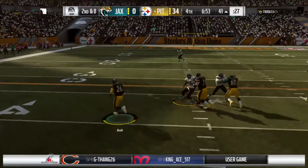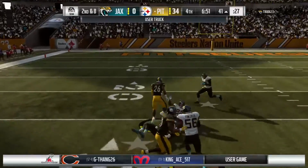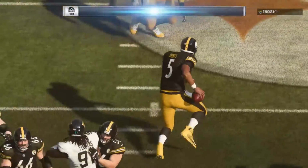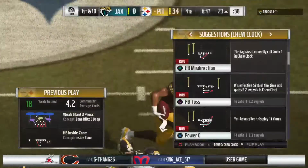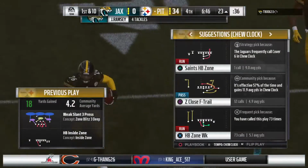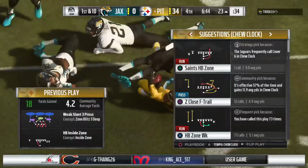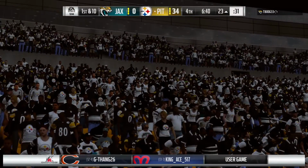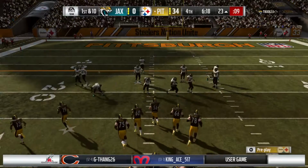The give is to Bell. And an alley to run. The Steelers able to pick up 18 yards there. I think this defense tired of seeing him run the football, and this D-line probably getting sick of the O-line as well. And as I'm watching this, I'm thinking about a conversation I had with Adam Gase, the head coach of the Miami Dolphins in the offseason.